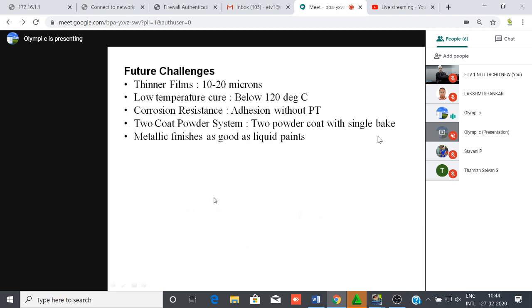And the industry is further working to achieve thinner films, 10 to 20 microns, which, as I told you earlier, currently is some 50 to 60 microns. Low temperature cure, 120 degree centigrade, which conventionally is 200 degree centigrade. And corrosion resistance and adhesion without pre-treatment. No pre-treatment required. We directly coat the substrate. And then two coat powder system with single bake, right? Metallic finishes as good as liquid paints. So we have to work and get these improvements.